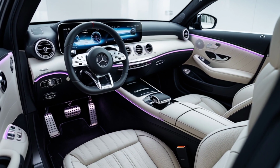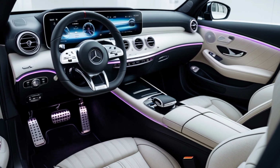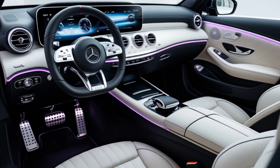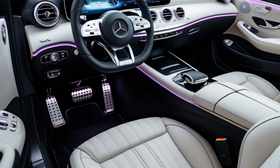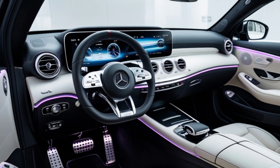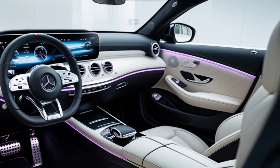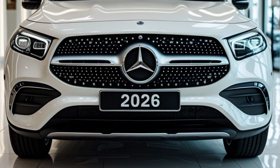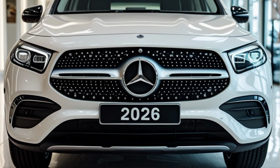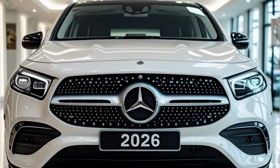Step inside, and you'll find that Mercedes has quietly elevated the GLA's interior to a new level of sophistication. The cabin is wrapped in upscale materials, soft touch surfaces, optional Nappa leather, contrast stitching, and a woven mix of microfibers in entry trims. Ambient lighting now dances along the dash edges and doors in soft gradients, responding dynamically to drive mode and time of day. The centerpiece is the updated MBUX infotainment system. Twin ultra-high-resolution displays meld driver cluster and central touchscreen into a fluid digital canvas.